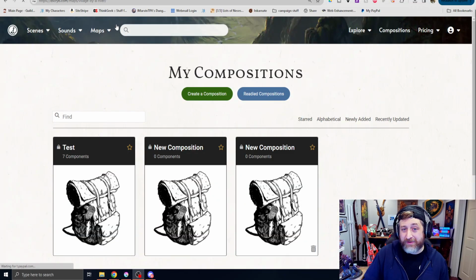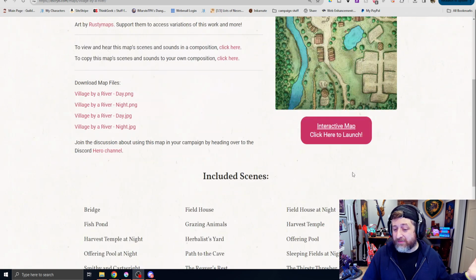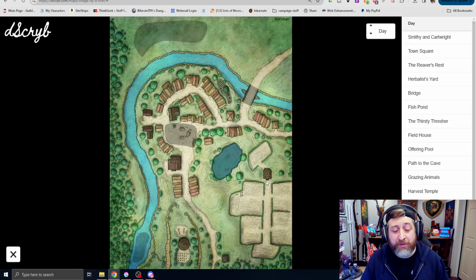Also, the maps are free. Look at this. That's maps too. Interactive maps, no less. So perhaps, oh, look, because the maps have box text associated with them, just like you'd expect from dScryb. So really, hook your DM up. Maybe you can get that magic item you've been angling for a while, or give this to your significant other, your friend, your coworker, whoever you want to get into D&D, or who's somebody who's looking to really punch up their game.